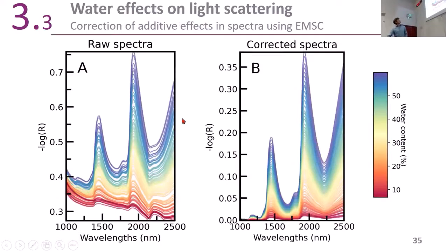So here are the spectra that we obtained, measured for the aluminum paper pellets during drying. We see that we have some differences between spectra, which are simple baselines, and those consist of the additive effects. When we correct the spectra, we remove those differences and it's more stable. We also remove the footprint, the signature of aluminum, our system, aluminum paper pellets, which has a given initial baseline.